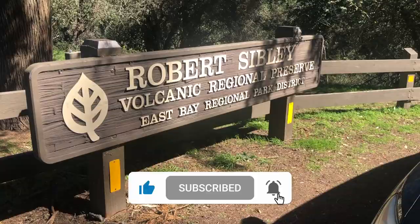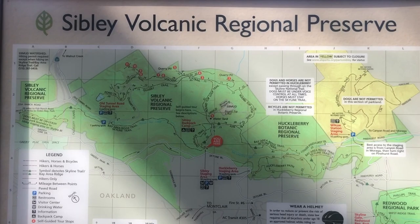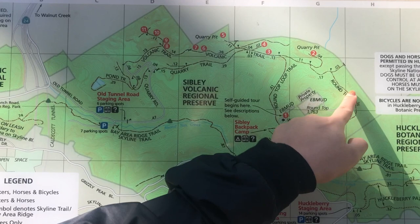That sign. Going on a hike today. Labyrinths, volcanic debris, and abandoned houses. Come hike with us. Here, then we're going here. Then we're going here. Labyrinth. Here. Here. Okay, that part is self-explanatory.